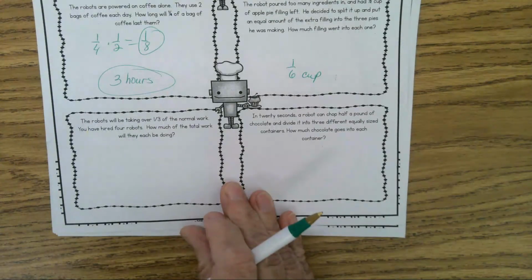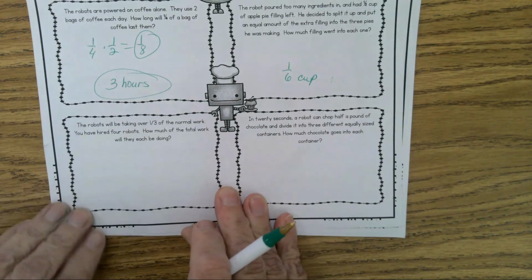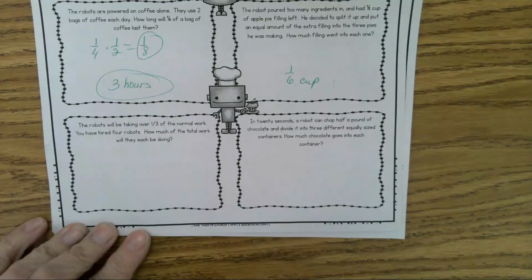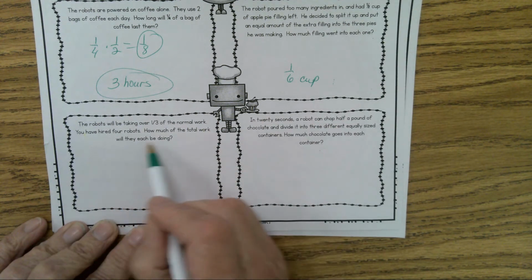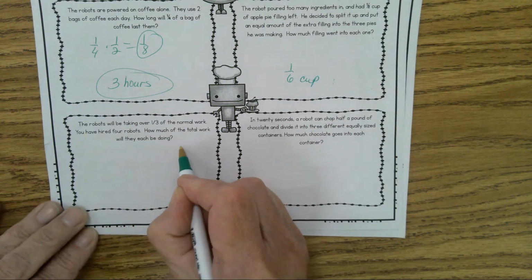We need to keep on going because we only have a couple minutes left and I want to get these answers going. The robots will be taking over 1/3 of the normal work. You have hired 4 robots. How much of the work will they each be doing? Well, 1/3.